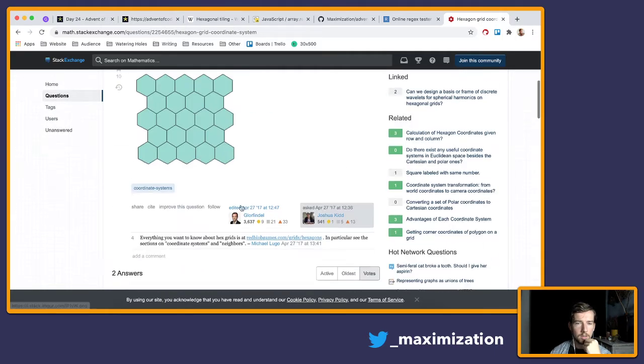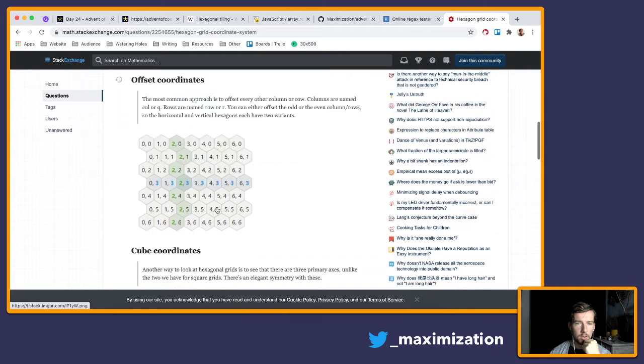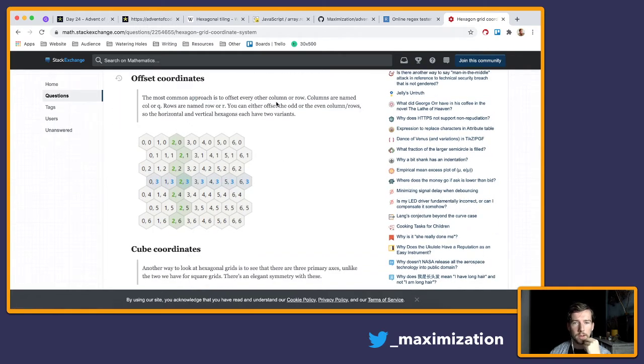Okay, let's see. So offset coordinates. The most common approach is to offset every other column or row. Columns are named col or q. Rows are named row or r. You can either offset the odd or the even columns. So the horizontal and vertical hexagons each have two variants.